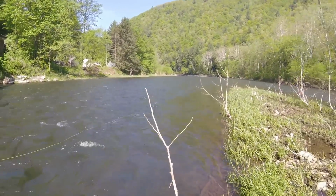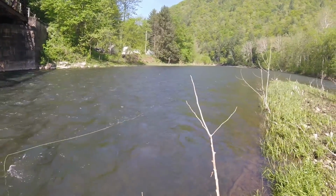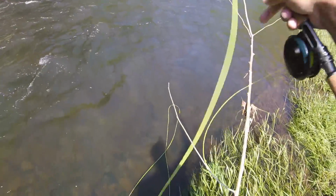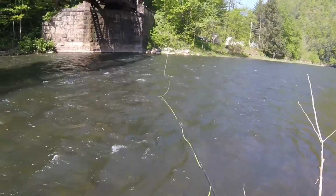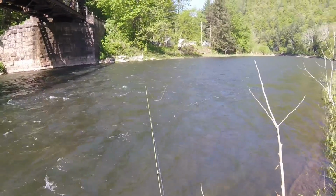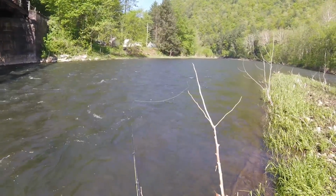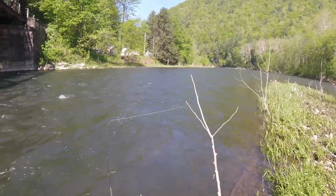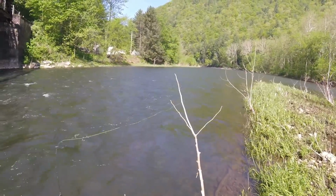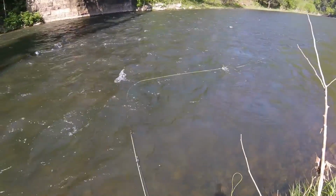There he goes. Oh man! They're coming up and just whacking it. Come on, fish. I'm missing them. Try it again. Maybe, hopefully, they're just nipping the marabou tail part of it. Kill me.